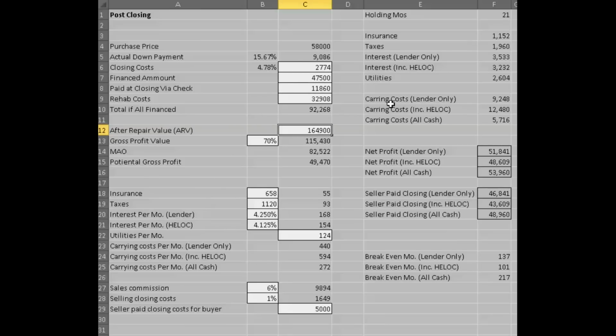So as we were moving through this, the ARV was moving up, moving up, moving up. Everything was looking good, and it turned out good in our favor, of course. So in this type of situation, we ended up at 21 months that we actually held the property. We listed it for $164,900. We allotted $5,000 for buyer closing costs. So you can see this 51 here on lender only. That's not where we ended up, but that's where we're at right now.